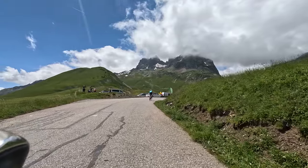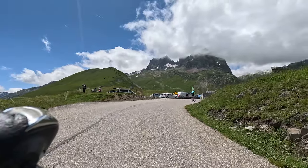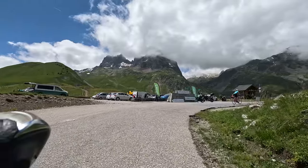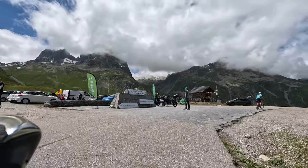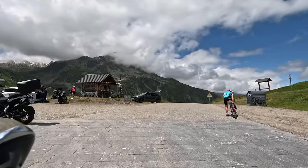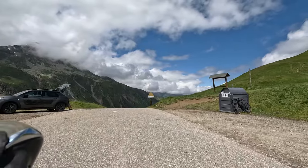And this is the summit of the Col du Glandon. Oh, we can get a drink. There it is. Altitude 1,924. Whoa. Make sure we don't go down.